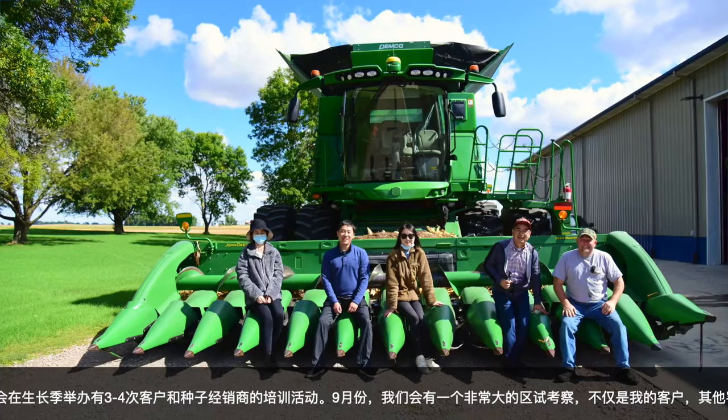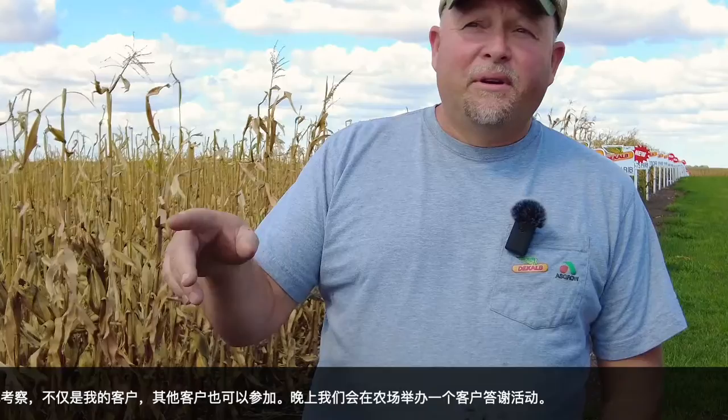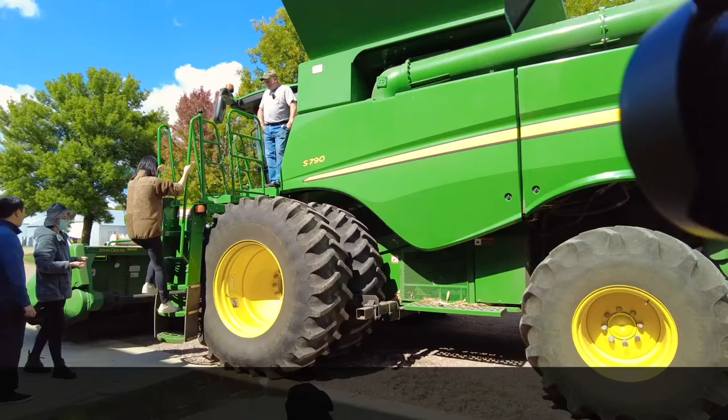We'll have probably 3 or 4 trainings out here for dealers and customers. And then here in September, we had a big plot tour out here for everybody. Not just my customers, but any customers that wanted to come. And then I have my customer appreciation that night, back out at the farm.